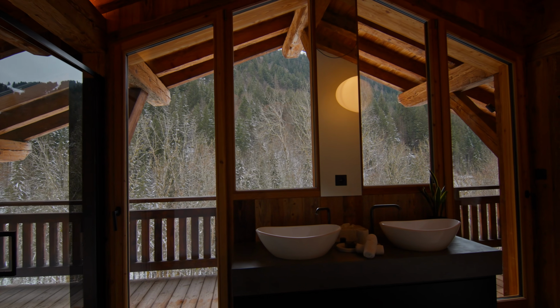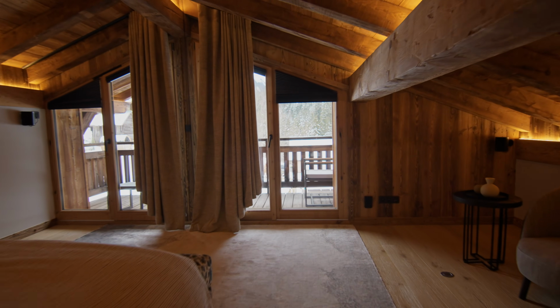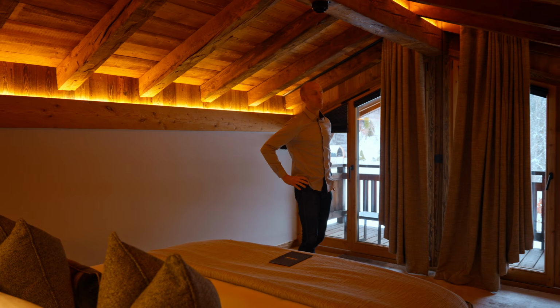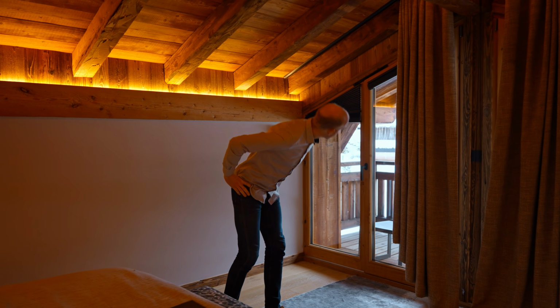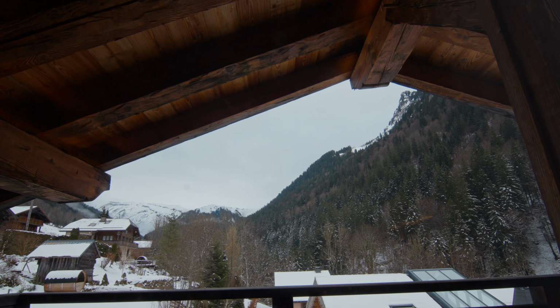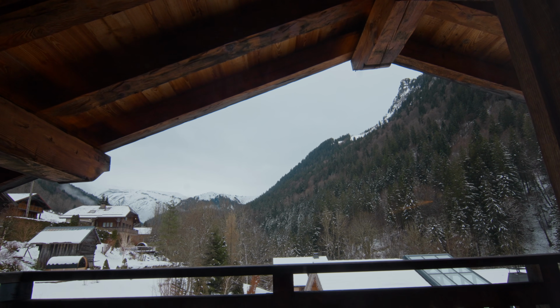And then through into the main bedroom area itself, which is pretty cool. You're up in the eaves, so you've got this really warm, protected feeling. And the view from bed out up the valley goes all the way to the Tête de Boston and the Dent Blanche beyond, which are some really high peaks. They're nearly always snow-capped. You know, pretty incredible view to wake up to in the morning.